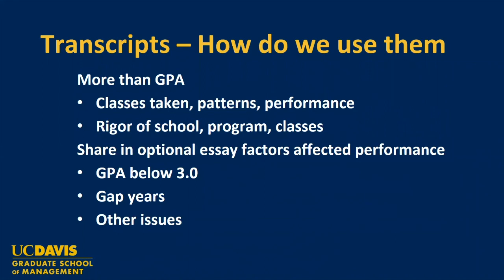We look at the classes you've taken, what was the level, did you take mostly introductory courses, or did you take more advanced courses as part of your studies? Were there patterns in your performance? Did you maybe get off to a weaker start, but as time progressed, your grades got better?